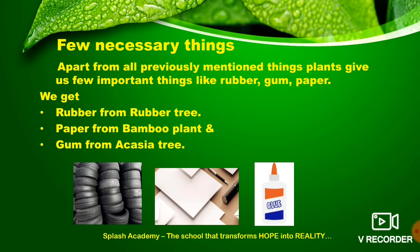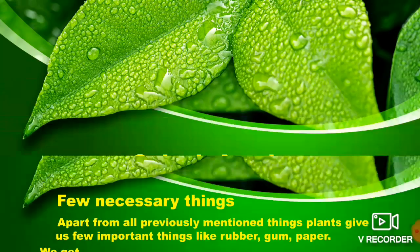Apart from this, there are some other necessary things like rubber we get from rubber tree, paper from bamboo plant, gum from acacia tree. So we have got to know about so many uses of plants.